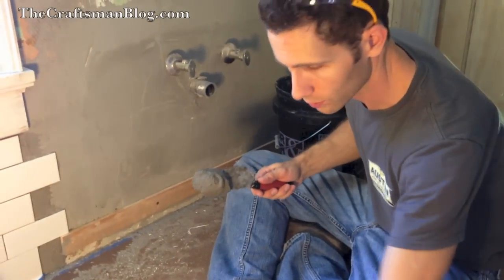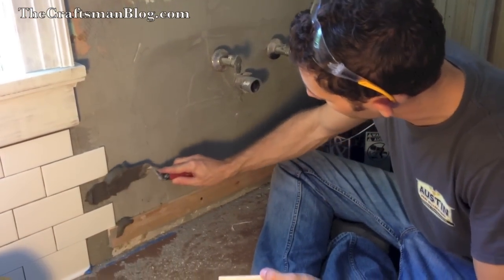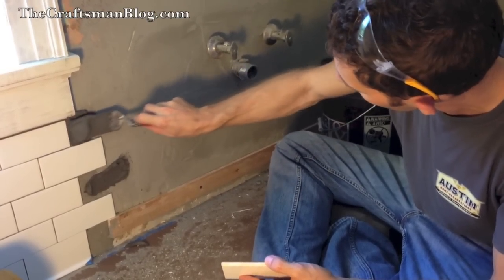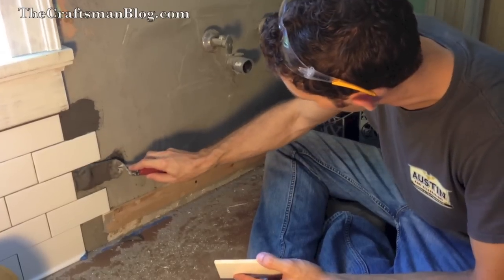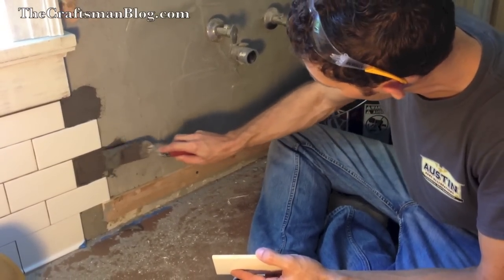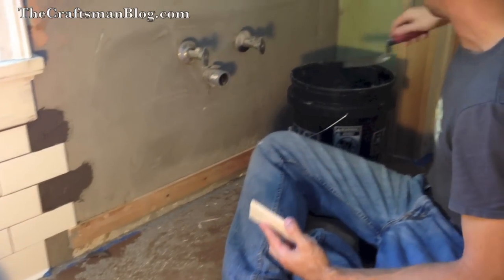And for these larger pieces, what I'm going to do is set some of the thin set in here. If you make a mess, don't worry. You can always clean it up. I keep a wet sponge around and a bucket of water just sitting here when we're doing tile. That way, as you get thin set on the tiles or on the floor or on yourself, you can keep it nice and clean. So once I get this set in here, I'm going to come through with my trowel.